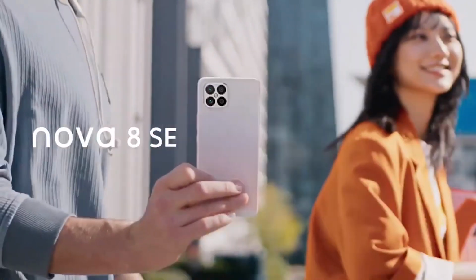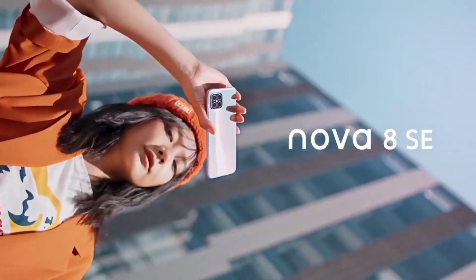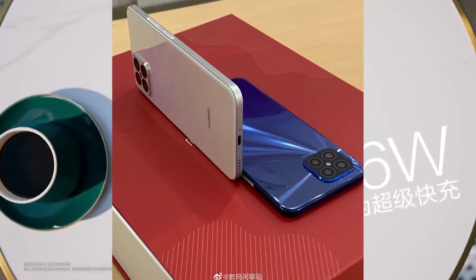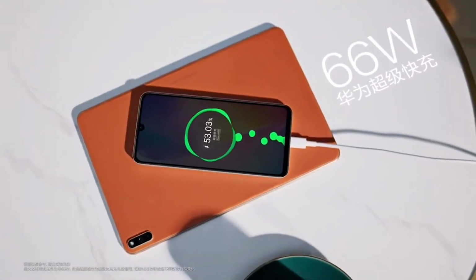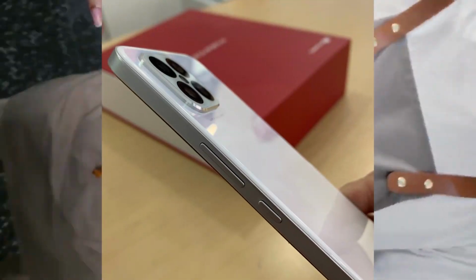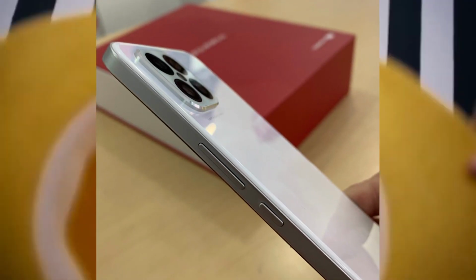So, Huawei launched their new smartphone, the 5G Nova 8 SE, with a 64 megapixel camera and 66-watt super fast charging. Huawei introduced the Nova 7 SE back in April, and after more than 6 months, the company has announced its successor, the Nova 8 SE.